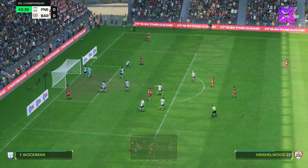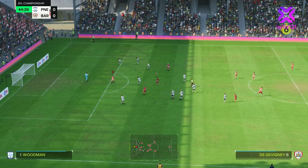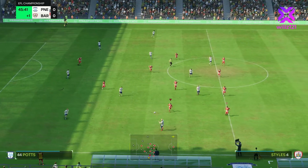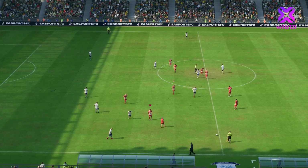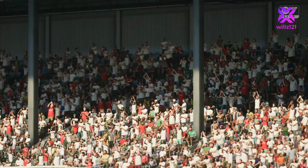Easy one for the keeper. For some reason, it keeps putting Hinshelwood in the box and Devante Cole not, so I don't know how to change that. But we'll just have to keep aiming for the big number 6, although he's now out of position. As Preston launch it long, Ledson wins it, but Scarlett takes it off him, and that will be half time. Two teams who do not want to lose this game, but we really need to win.